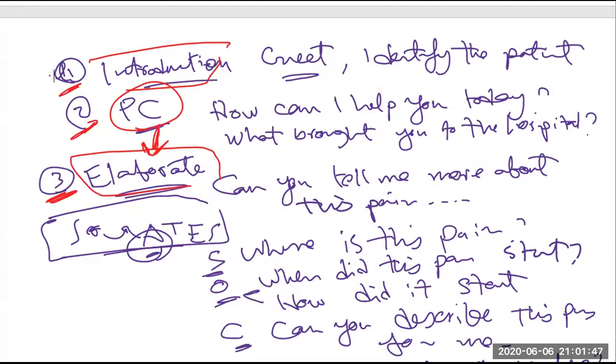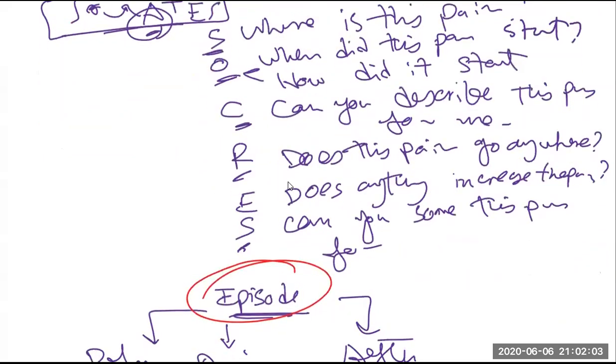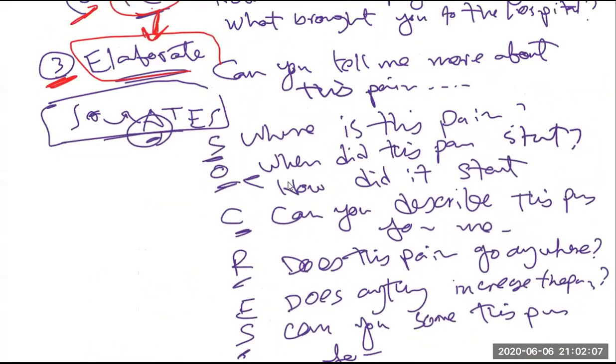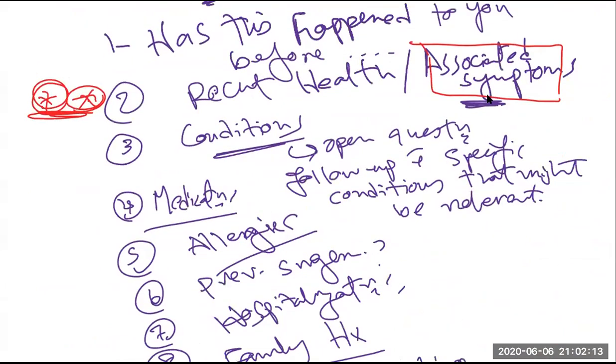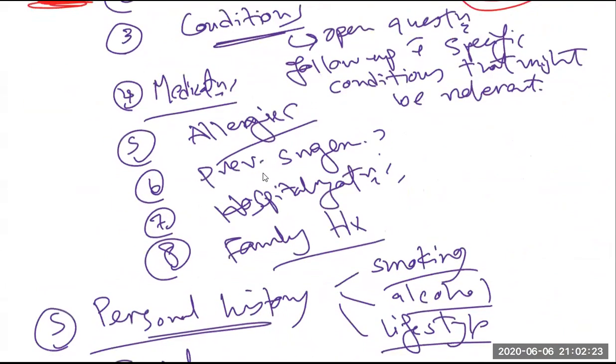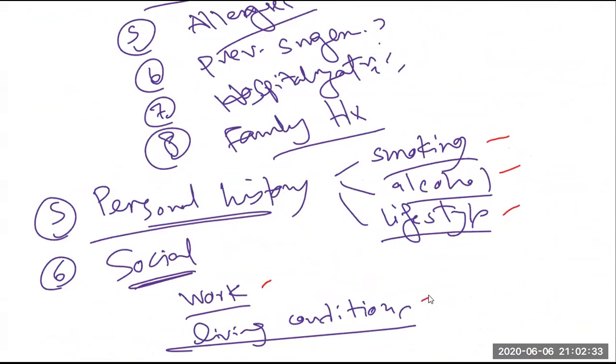Okay? So, number one, greet the patient, introduce yourself, identify the patient. Number two, ask about the presenting complaint. How can I help you today? Elaborate that presenting complaint, and it depends whether it's pain or whether it's an episode or a recurrent episode, with different ways of elaborating for each. And then you ask about the 8 important questions. Number one, previous episodes. Number two, recent health, and exclude your differential diagnosis through the associated symptoms. Number three, ask about past medical conditions, medications, allergies, previous surgeries, hospitalization, family history. Move on to personal history, smoking, alcohol, lifestyle. Move on to social, work, and living conditions.